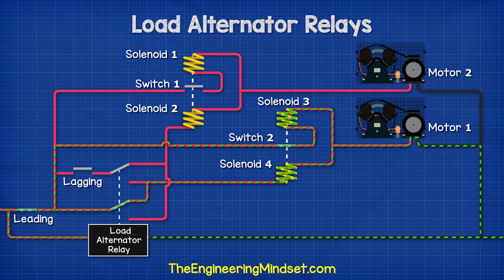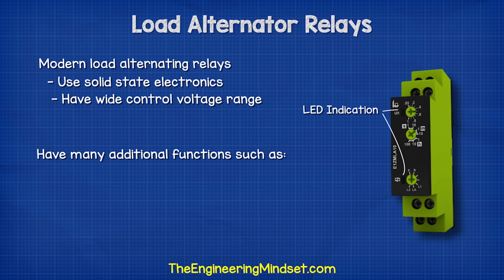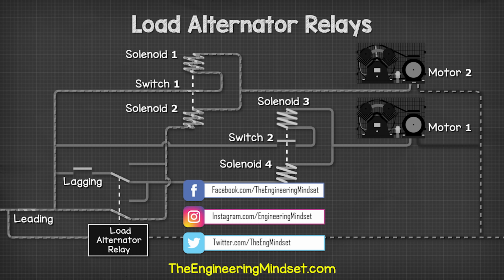This is a simplified example to help visualize how it works, but the modern alternating relay will use solid-state electronics and will have many additional functions such as maintenance override, time on and time off delay features, as well as automatic fault changeover.